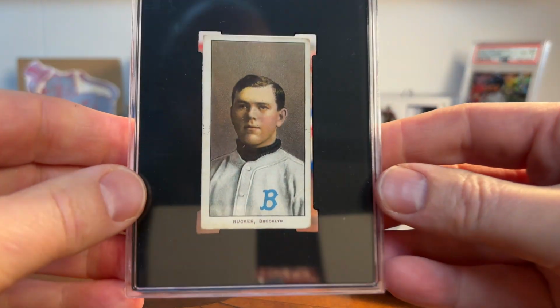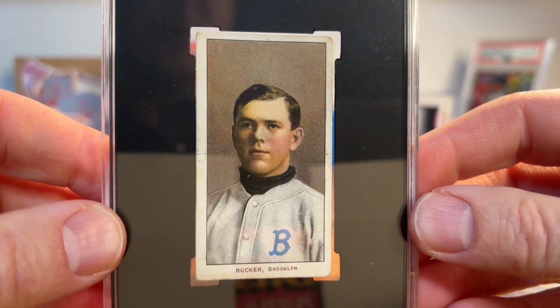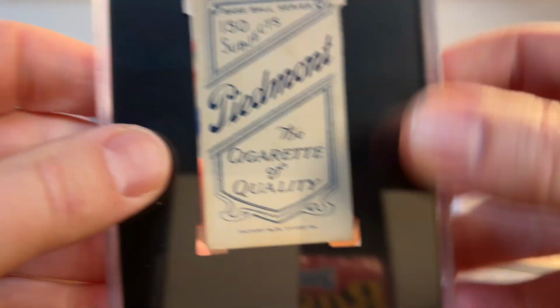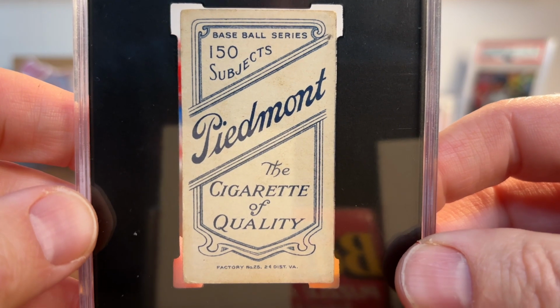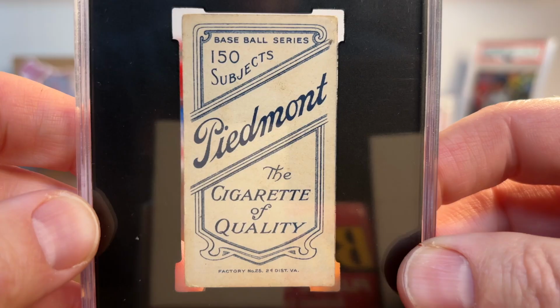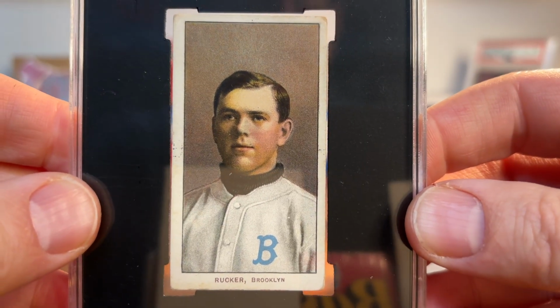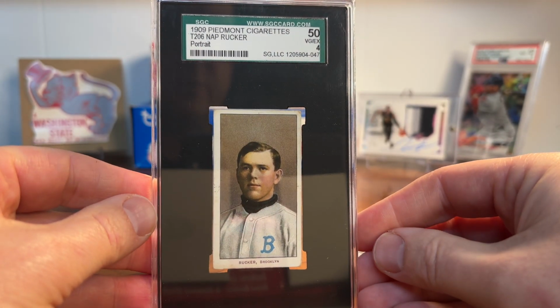And then the last card, really love this portrait. This is Knapp Rucker from Brooklyn. What a great photo, or depiction anyway. Not necessarily a photo, but anyway, great artwork here. And this is Knapp Rucker in a Piedmont 150. And just really like that one. Great eye appeal on this card, and that's in an SGC 4 as well.